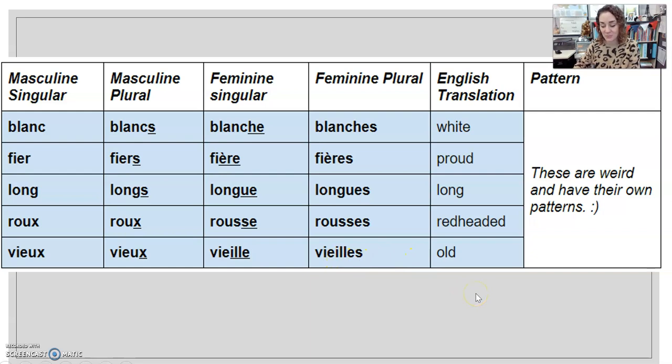There are a lot more that follow this lack of pattern that do their own weird thing. These are some big ones that we'll see. There are lots of irregulars. However, there's more that follow a pattern than ones that don't. So don't be discouraged if these are hard to get the hang of. You just need practice and reviewing, studying, memorizing these. You will get better at learning how all of these adjectives agree.